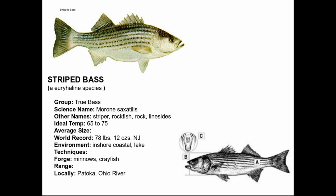We have striped bass in Patoka Reservoir, just south of us. Patoka is the second largest reservoir, Lake Monroe being the first, and we also have striped bass in the Ohio River. You move a little bit further south down into Tennessee, the Cumberland River, chock full of striped bass, much to the chagrin of a lot of trout fishermen, because guess what striped bass like to eat? Trout.